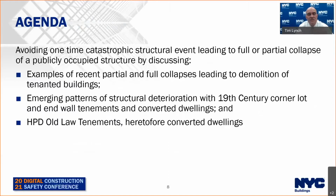Most of these buildings, these 13,000 buildings that we have in here, are regulated by DOB, but they're generally regulated by HPD because there's a tenancy issue in these buildings. We're also going to talk about the duration of how long these buildings should have lasted, and whether we are really hitting our numbers for wear and tear.